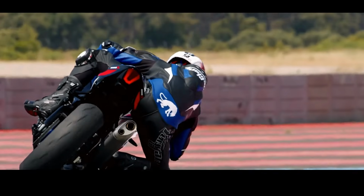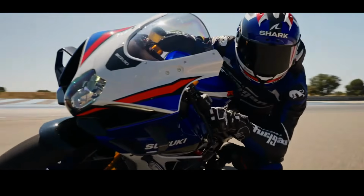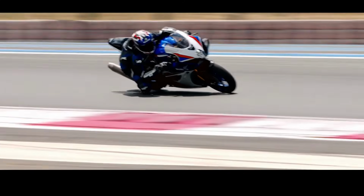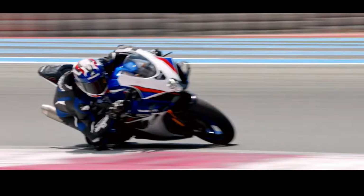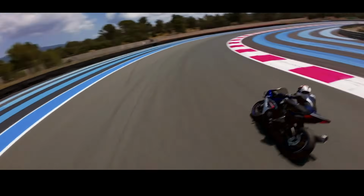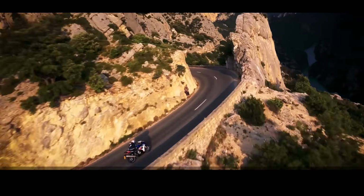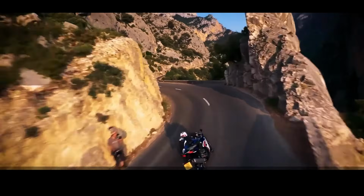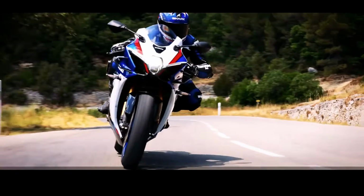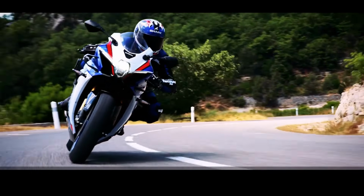While peak power is slightly adjusted to around 192 to 195 horsepower, Suzuki promises a more linear torque delivery and an engine that's even more responsive. This means incredible drive out of corners and that signature Gixxer rush all the way to redline. And despite all these internal changes, the bike is still incredibly light, thanks to smart component choices like a new, lighter lithium-ion battery and a lighter ABS unit, saving a crucial 51 grams.